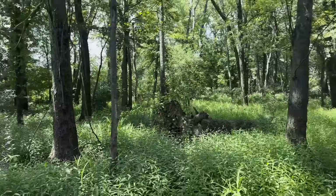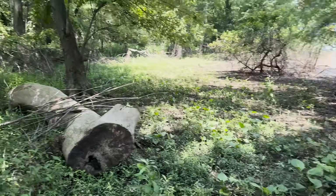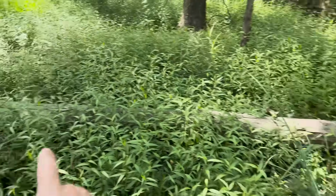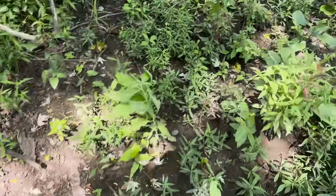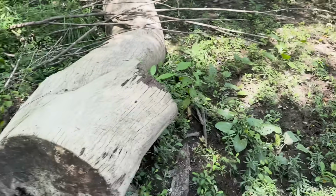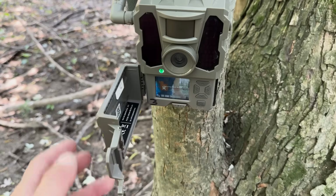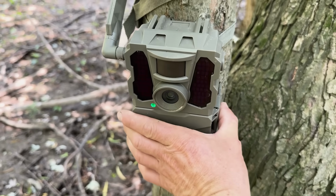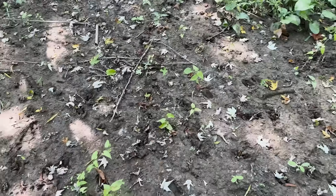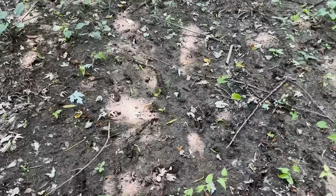All right, here's our little open spot where I wanna hang the camera. We got mud and then we got the water here. I'm just looking for distinct trails. It kind of is tracks all over the place, like scattered. I'm just looking for a distinct trail to put it on. All right, we got her facing straight in here. Tracks everywhere. I'm gonna drop a pin on Onyx and we'll move on and start scouting.